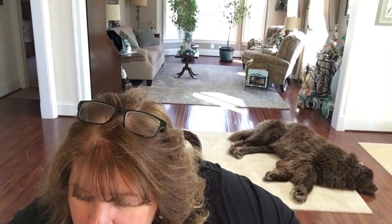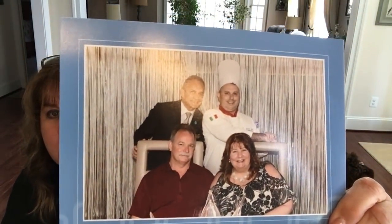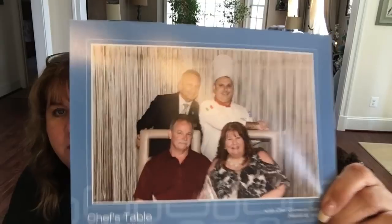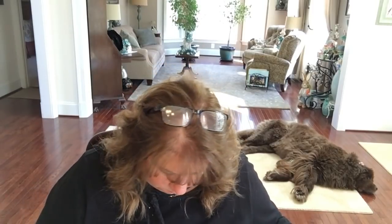So then we were led to this big table, and they pulled curtains down. Where is it? I have a picture. There we are. You see this stuff back here? This is shimmery. And there's the chef. And that's the Maître d'Hôtel, Nikolai something or another. I can't remember his name. I think it's here on the menu. Nicola Furlan.